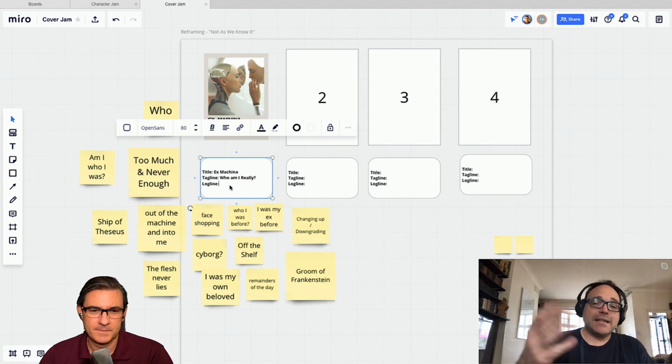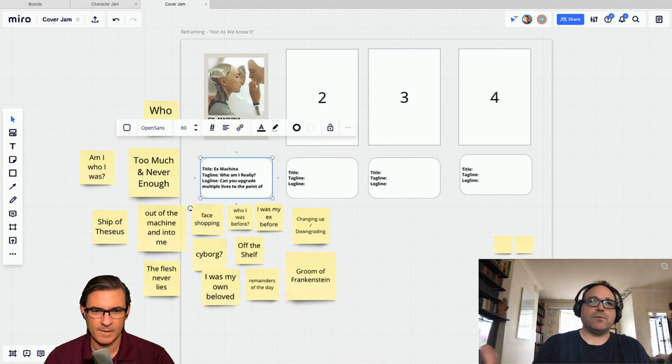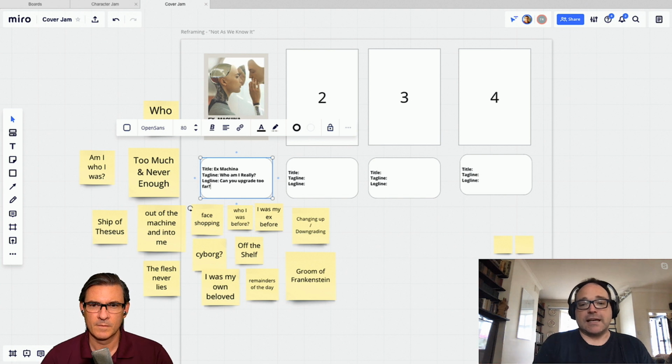But anyway, the point is, for a logline, can you upgrade too far? Can you upgrade multiple lives to the point of... No, because "too far" gives you that tension of what happens if you keep upgrading. There's a tension built into that. We could phrase it differently, but do you see what I'm trying to get at? "Can you upgrade too far" indicates danger. Okay. Explain, who am I really? Can you upgrade too far?